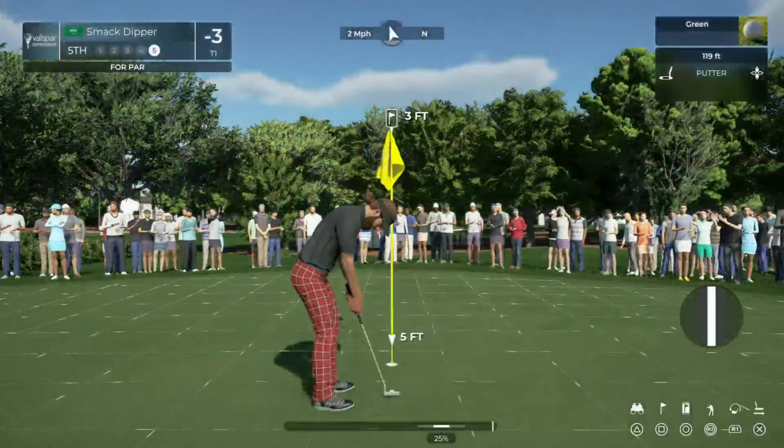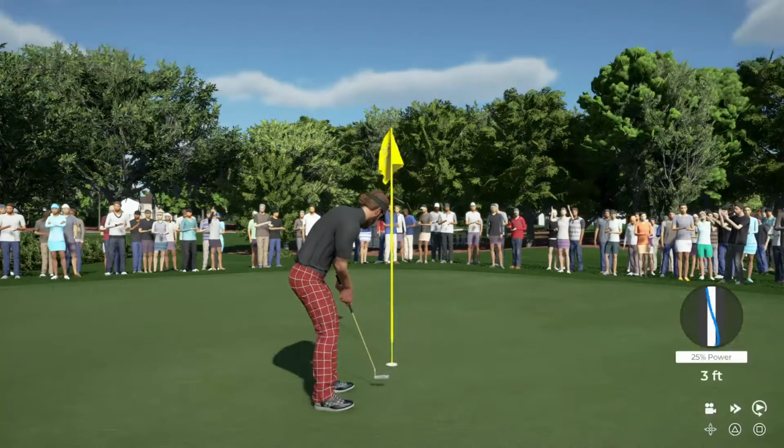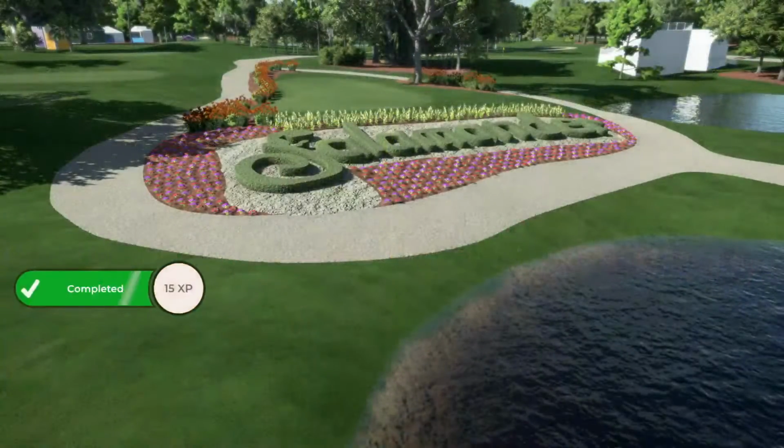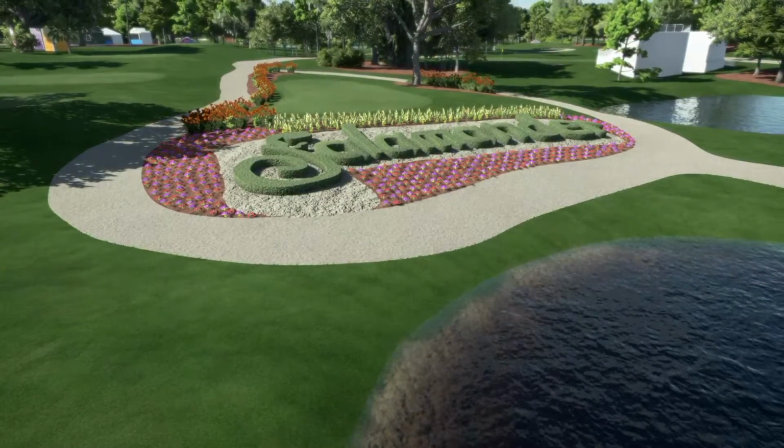What do they say? Never up, never in. That will drive you bats. Currently at 3 under for the event.